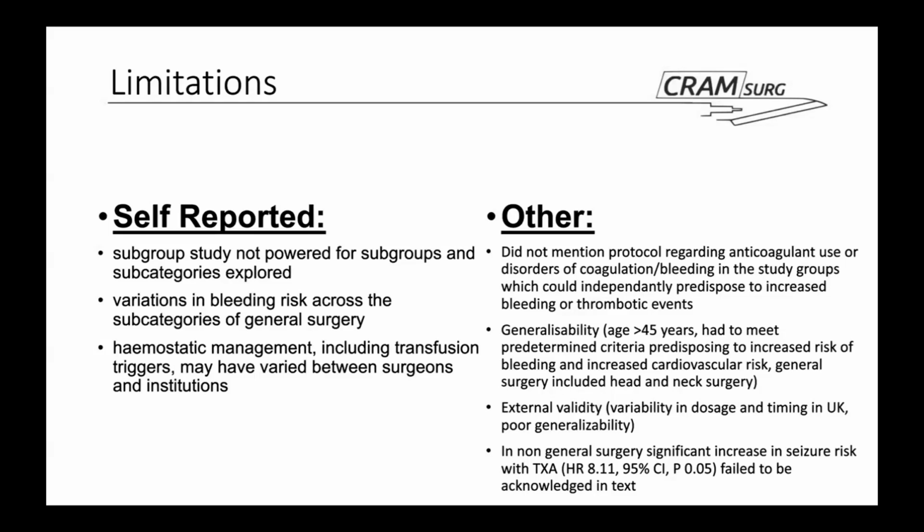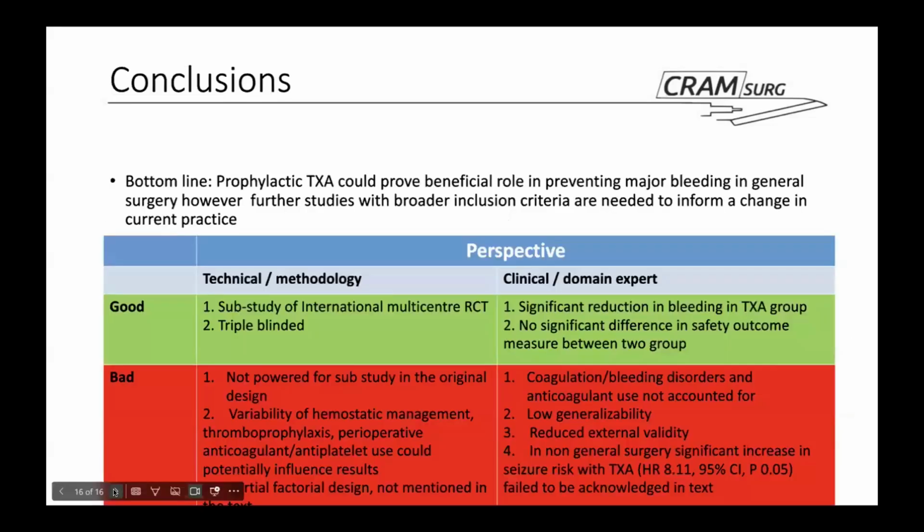The other thing we feel is that in the non-general surgery, significant increase in seizure risk has been shown statistically, and that should have been talked about in the paper, especially because there are reports that tranexamic acid has association with seizure activity in the literature. So the bottom line is the prophylactic TXA could have a beneficial role in preventing major bleeding in general surgery. However, further studies with broader inclusion criteria are needed to inform a change in current practice.